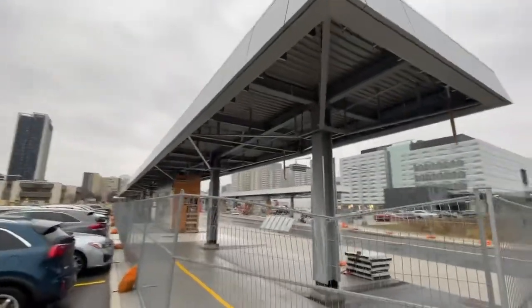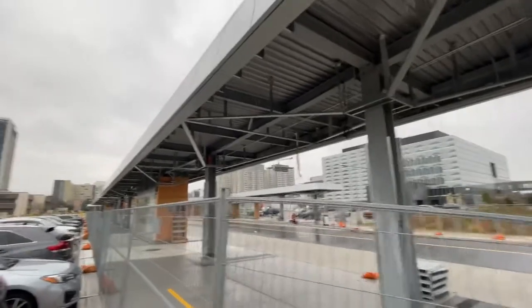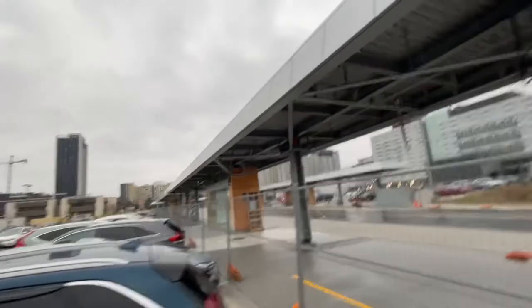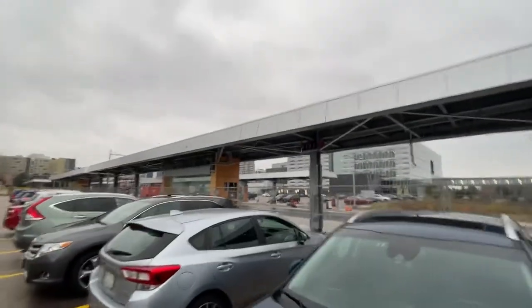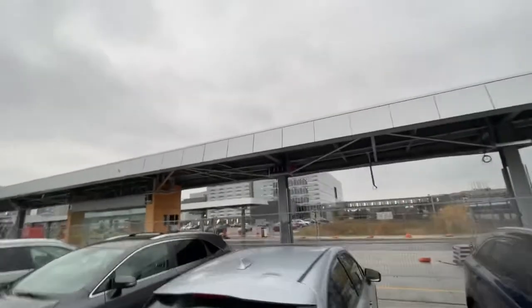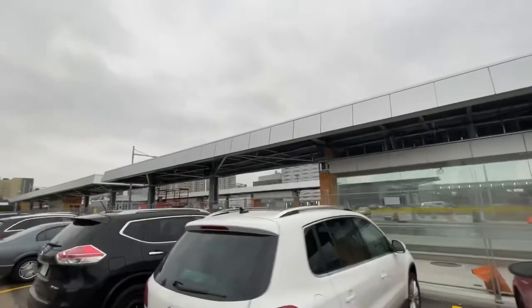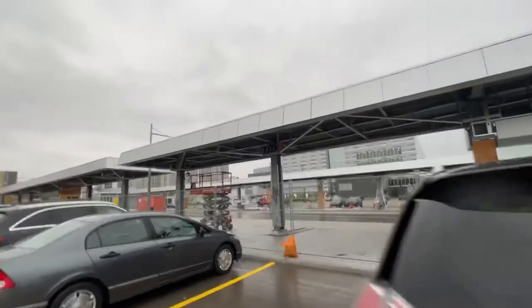So right here we have the new structure for the bus shelters. I think I have a picture of it. I'll show you right here what routes are going to be here. It's not the best picture in the world, but it gets the job done. As you can see, they're still installing the roof heating systems and that kind of stuff, and I think this place is going to be opening early spring, if I'm not mistaken, which I usually am, so there's a chance it will not be opening early spring.